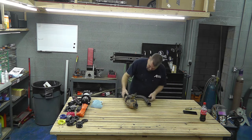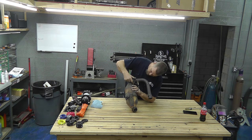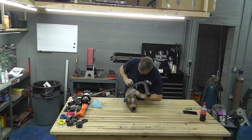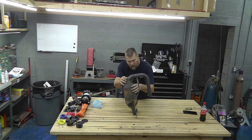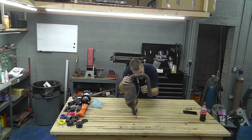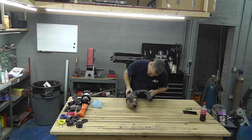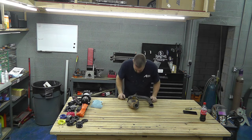Yeah, so as you can see, I've got a little thin triangle piece of metal welded in right here to kind of take some of the stress off of this bend where it comes out. And the pipe is ripped right there. It's just that one spot right there. So I'll have to grind that down and we'll re-weld that. Other than that, everything else looks okay though. I don't see any other rips or anything. So we'll grind this little spot down right here and we'll weld that up.